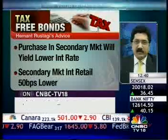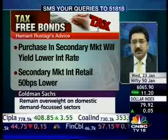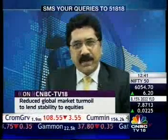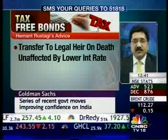But of course, if the transfer happens because of the death of the original holder and goes to the legal heir, then there is no change here. But yeah, definitely in the other case, there is a 0.5% less. But I believe, yes, it can affect the liquidity to some extent, because the new retail buyers may not find it very attractive. But the fact is that there may be demand from the institutional investors, because the trend we have seen is that there are more inflows coming from the institutional than the retail in these bonds.